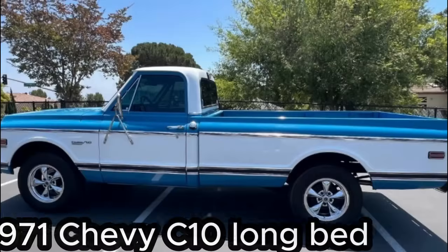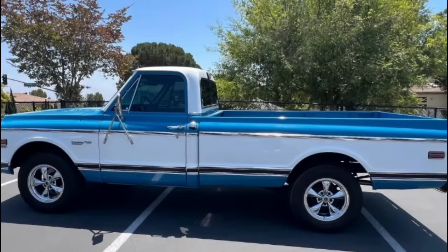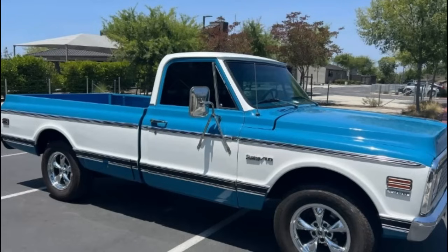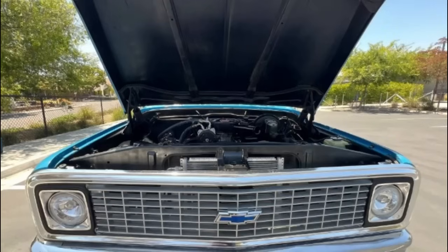Number 6. The 1971 Chevy C10 long bed, listed for $19,850 in Carlsbad, California. This isn't your average old pickup. This is a ground-up restoration, featuring a Crate 350 engine with just 1,300 miles on it. It pulls hard in the low end, cruises smooth at highway speed, and brings that perfect blend of vintage style and modern reliability. Everything on this truck has been thoughtfully upgraded.